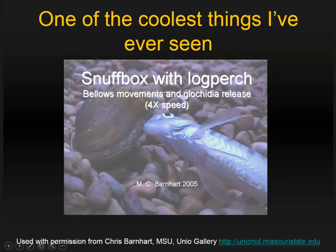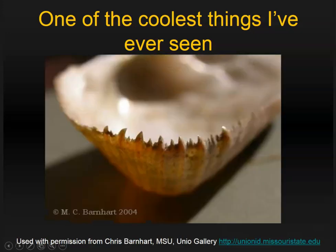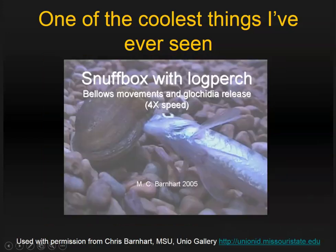As we can see here by the edge of the snuffbox's shell, it's perfectly adapted to grab onto that fish and basically sink its teeth into the snout of that log perch. Now, here's what happens after it's grabbed onto that fish. Watch what the mussel does.